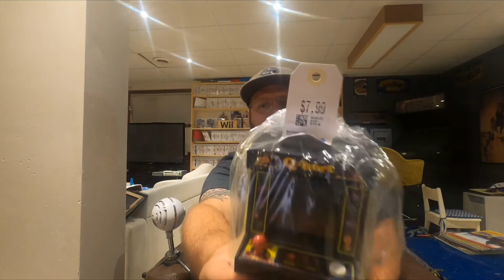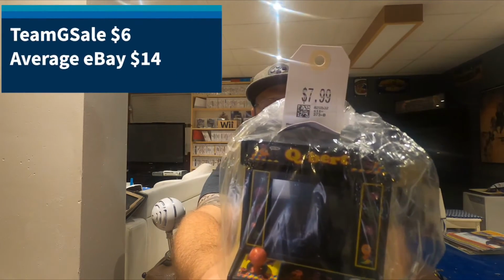Found a Q*bert arcade. It was $7.99 at Value Village. I had a $2 off coupon, so essentially I got it for $5.99. I've been collecting these little mini arcades. I almost have them all now, so yeah, just another thing to add to the collection.